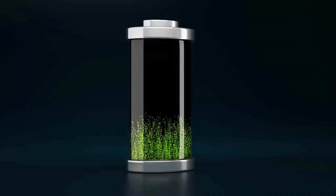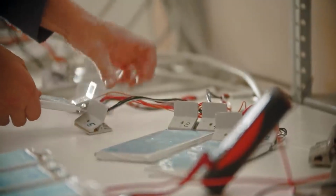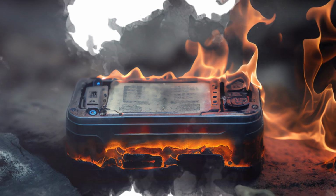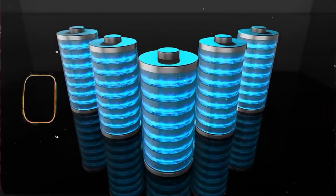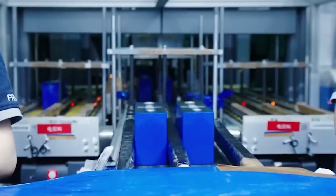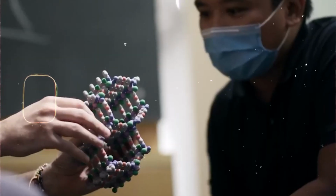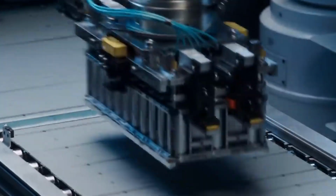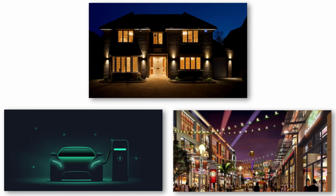But temperature tolerance isn't the only factor that sets sodium-ion apart. Safety is another critical advantage. Unlike lithium-ion batteries, which have a higher risk of overheating and catching fire, sodium-ion batteries are far more stable. In rigorous nail penetration tests designed to simulate dangerous conditions, sodium-ion cells remained intact, passing without any safety incidents. This is a major win in a world where battery safety is under increasing scrutiny, especially with the rising demand for energy storage in homes, businesses, and electric vehicles.